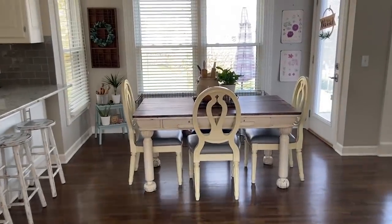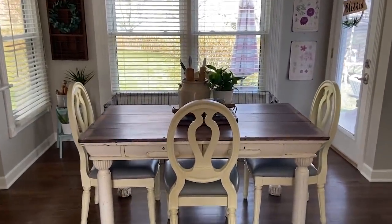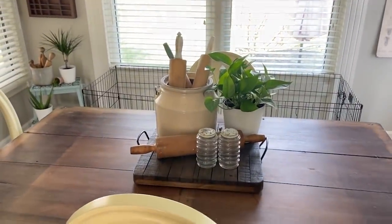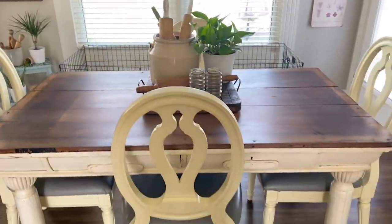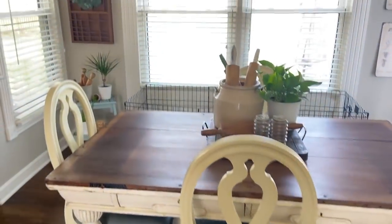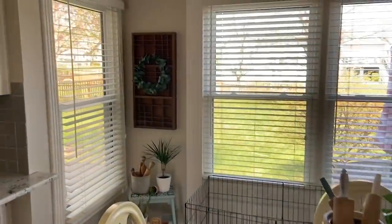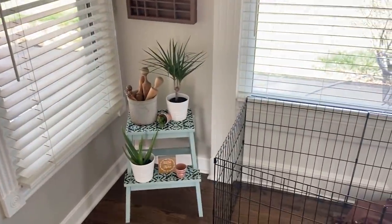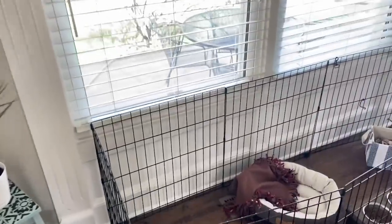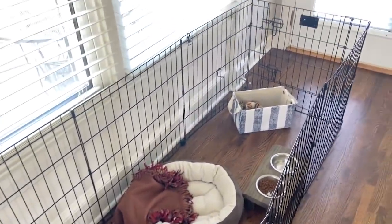Recently, I picked up a new kitchen table at an antique store. I love it so much. I have not come up with chairs yet for it. I would love to get a bench for the front and maybe do different chairs. These are actually my kitchen chairs that I had at my old table. And then we kind of have this little area for Moose back here. This is his little playpen area. So if we can't watch him, sometimes he goes in there because he still, you know, has accidents.